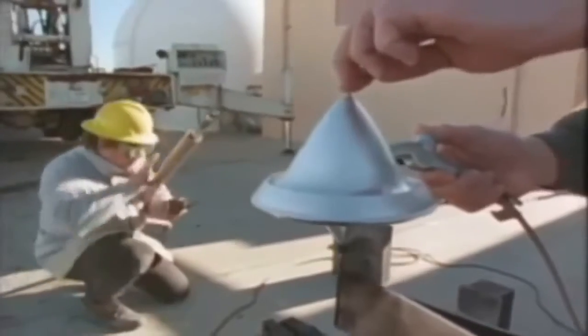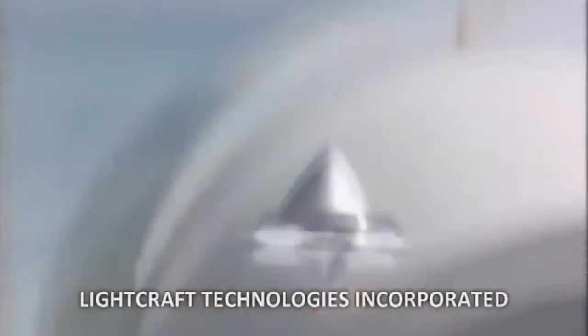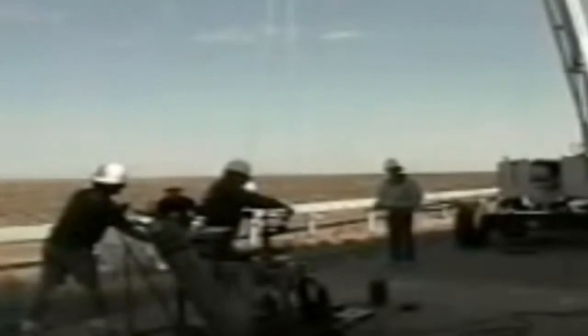To get into space, you need thrust. But what if you had a way of beaming thrust from the ground rather than creating it from fuel carried on board? A much lighter and therefore cheaper and more efficient ship. That's what Lightcraft do. Lightcraft have a special mirror on their underside which focuses laser light beamed from the ground to a point in the air directly beneath the craft.